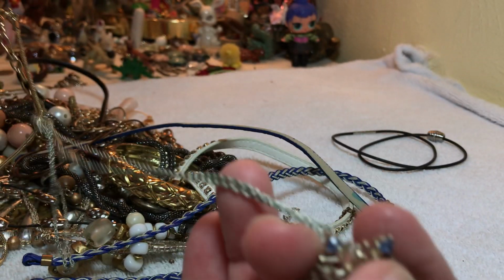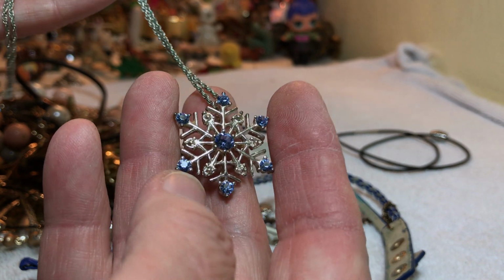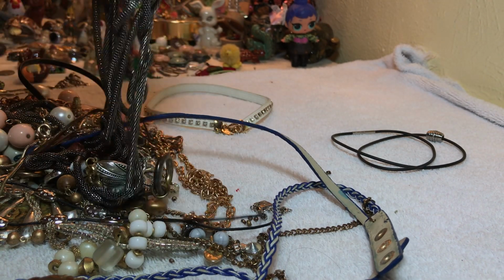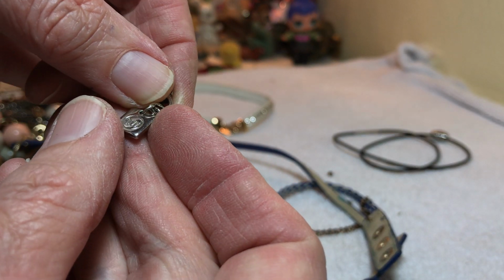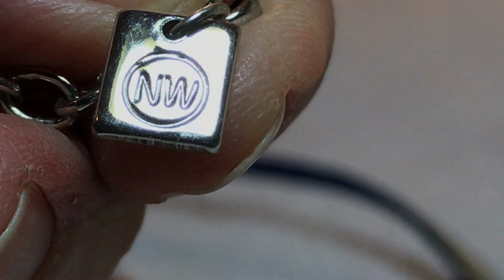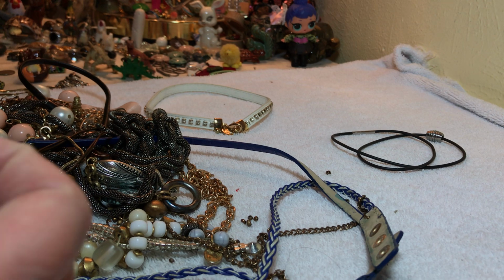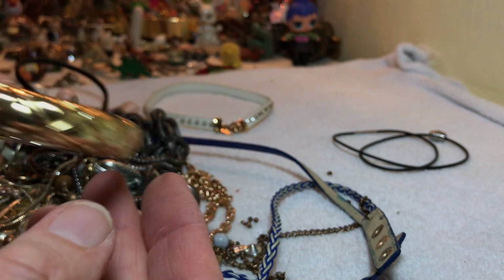Snowflake with blue rhinestones. Nice blue, silver tone. They're all there. $3. After we're done, I will make a video of what's left, because a lot is left and it's really nice. And who is this? NW. It's got little rhinestones in here. $3. Golden clamper. $4.